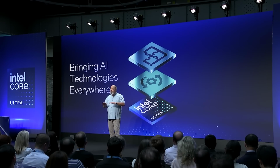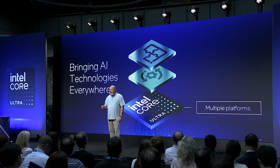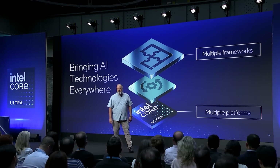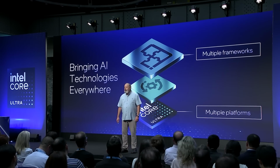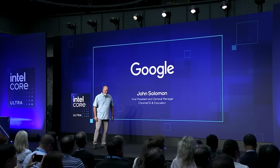Our approach is unique. We support multiple hardware platforms across a wide range of form factors and all the software frameworks that developers have counted on for years, and across operating systems. We like to think of our approach as open versus prescriptive. And in this spirit, we're expanding our AI efforts to another operating system. Please join me in welcoming John Solomon from Google, a longtime friend of Intel's and a longtime friend of mine.